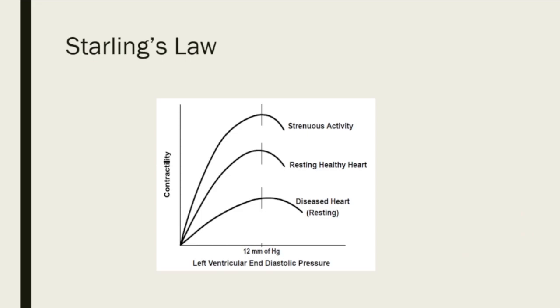So this is Starling's Law. Starling's Law states that at some point the ventricles will not have enough time to adequately fill because the heart's beating too fast to compensate. This causes cardiac output to fall, and the body can no longer compensate. Okay, so again, your heart rate is responding to that leaky pipe, and it starts beating faster. Eventually, it will beat so fast that the ventricles aren't filling enough, right? And that causes your cardiac output to fall.